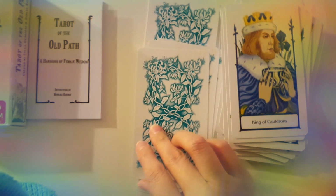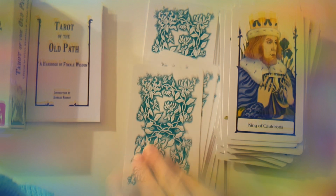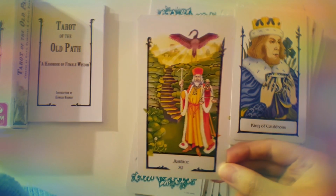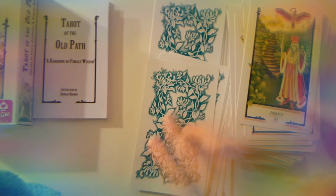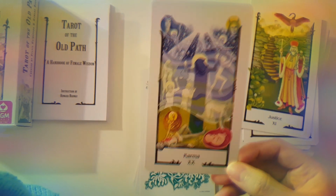Oh, look how greedy, or I don't know, just something about his face. Not greedy, but more emotional, I would say, which is fitting for the King of Cups. Justice. Definitely a very different depiction of justice, which I like. Sometimes I really do like this kind of creativity in a deck.